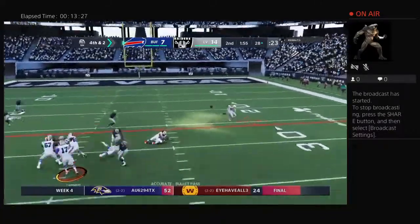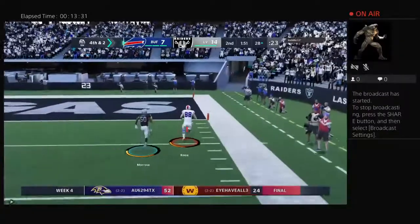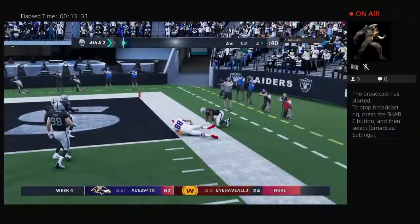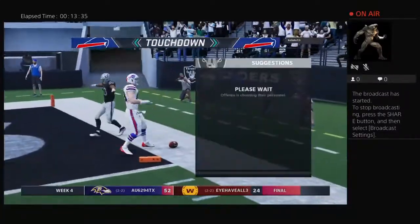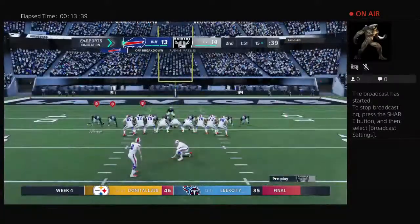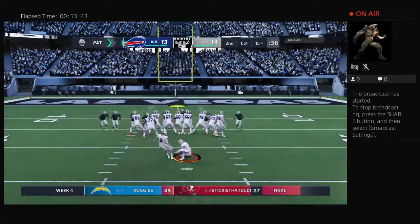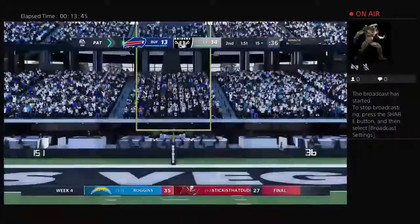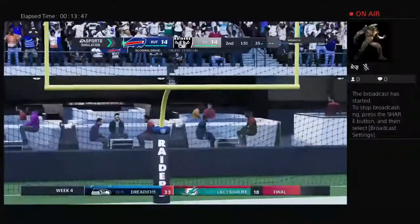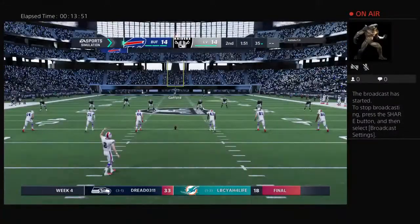They snap it to Tannehill. And he completes it to the tight end Knox. And he'll take it into the end zone for a Buffalo touchdown. Dawson Knox, his 2nd touchdown on the season. And the Bills are an extra point away from tying the football game. And we've got a good one brewing. We're all knotted up at 14. Ties the game at 14.